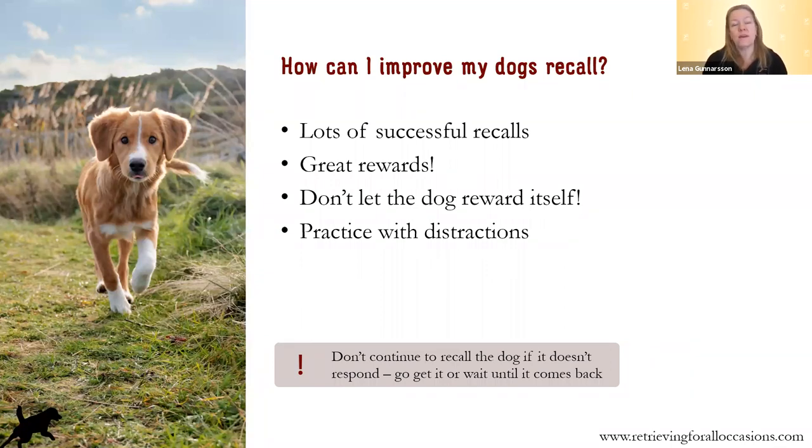And also, you need to have a really great reward. And you can have a great reward, and then you can have a great, great, great reward. So if you are practicing this, and then you are out walking with your dog, and something happens that is really hard, and the dog listens to your recall and comes to you, then you have to give them an extra good reward. So bring something really, smashing good with you.